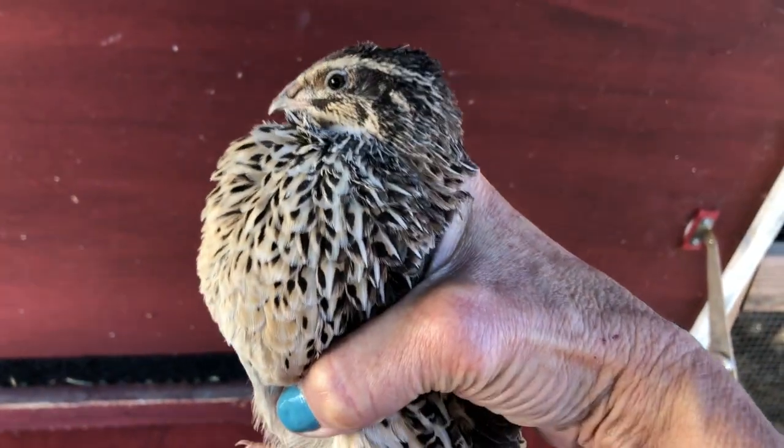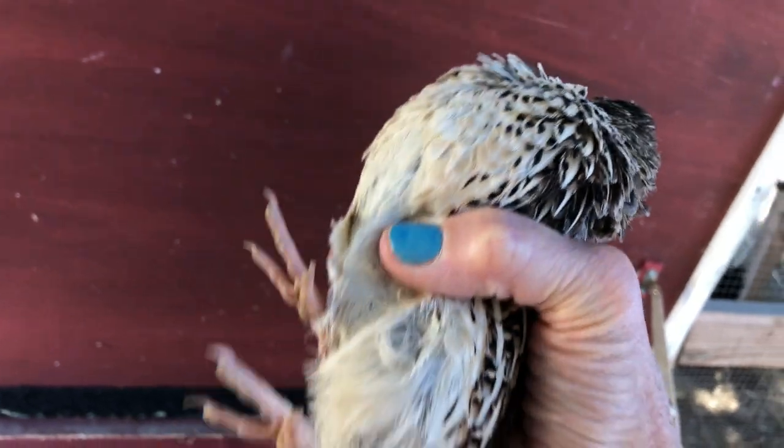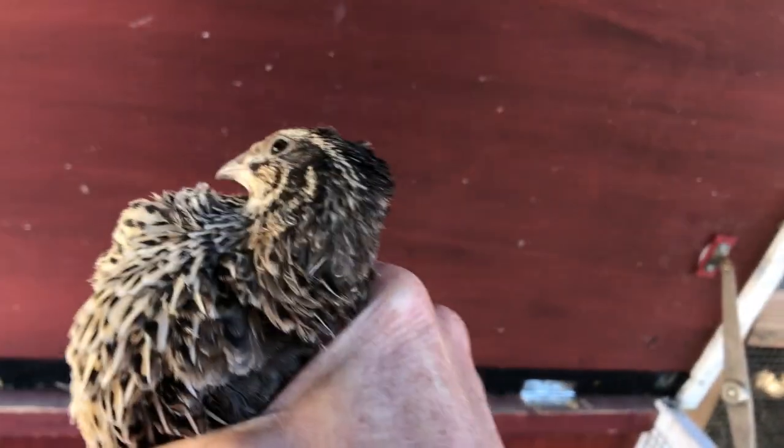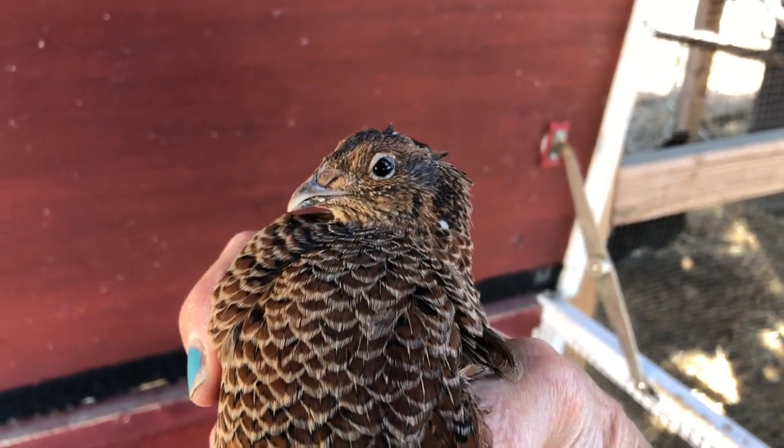So this quail, I'll show you, here he is. This is a male, and he's a very handsome boy. You know he's a male because of the pattern of his feathers. But he's a bird, so he has a beak, he has feathers, he has claws like talons. Okay, and let me get the female for you. This is the female. She has different coloring, and that's how you can tell that this is a female. She has beautiful feathers, and she will lay eggs.